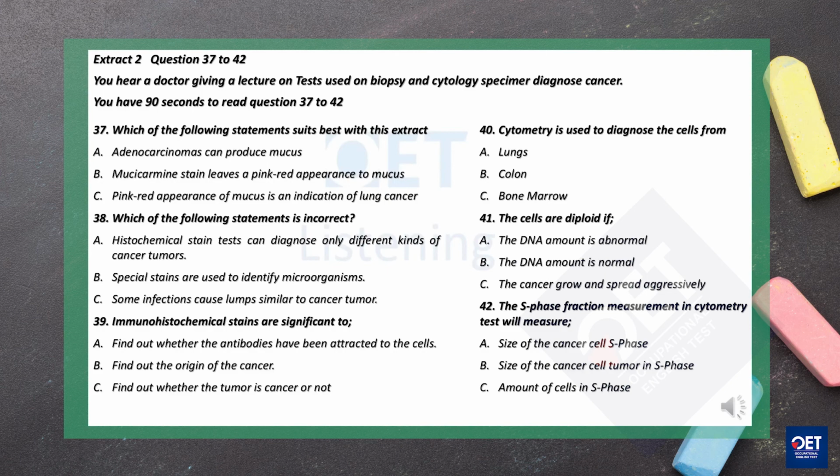If the DNA amount is normal, then the cells are said to be diploid. If the DNA amount is abnormal, the cells are categorized as aneuploid. Aneuploid cancers of most organs tend to grow and spread faster than diploid ones.